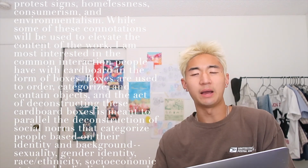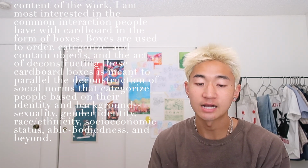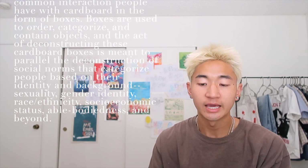Oh, my posture's so bad. Boxes are used to order, categorize, and contain objects, and the act of deconstructing these cardboard boxes is meant to parallel the deconstruction of social norms that categorize people based on their identity, background, in the dimensions of sexuality, gender identity, race, ethnicity, socioeconomic status, able-bodiedness, and beyond.